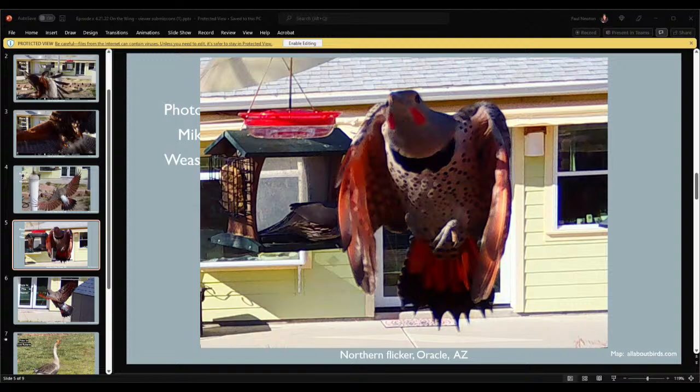Okay, I've gone back and forth with what this one is. It has a red mustache stripe and a black crescent on the nape of the neck. I'm going to go with either a hybrid or a red-shafted form on this one.